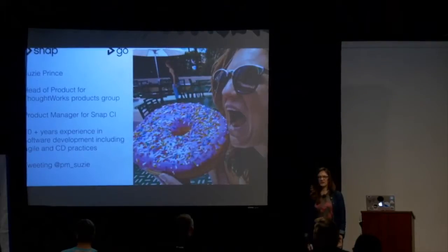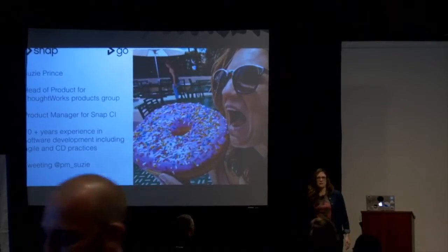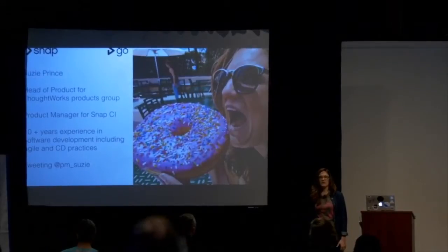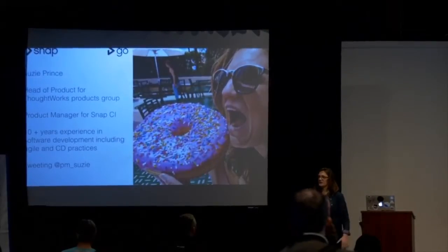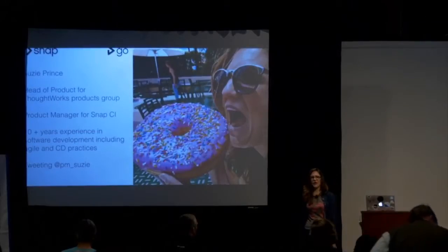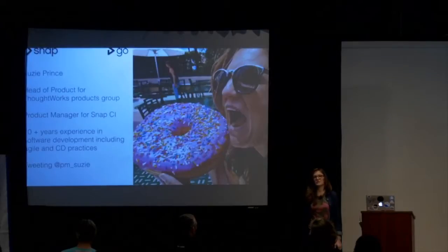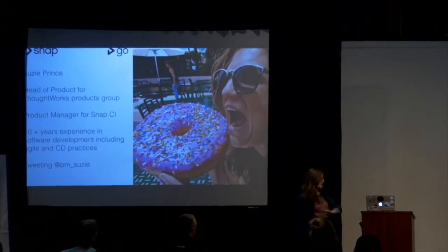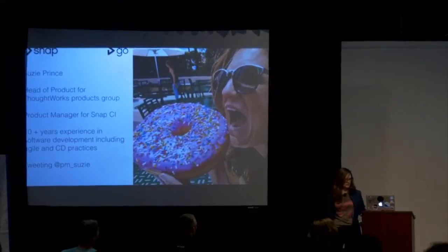I do live in San Francisco. I've spent my professional career in software development primarily as a business analyst or a product manager. And right now I'm head of product at ThoughtWorks. We have a product division, and I look after our products there. And I primarily spend a lot of time with our continuous integration and continuous deployment tool called SnapCI. If you're interested in that, I can talk to anybody all day about what it does.